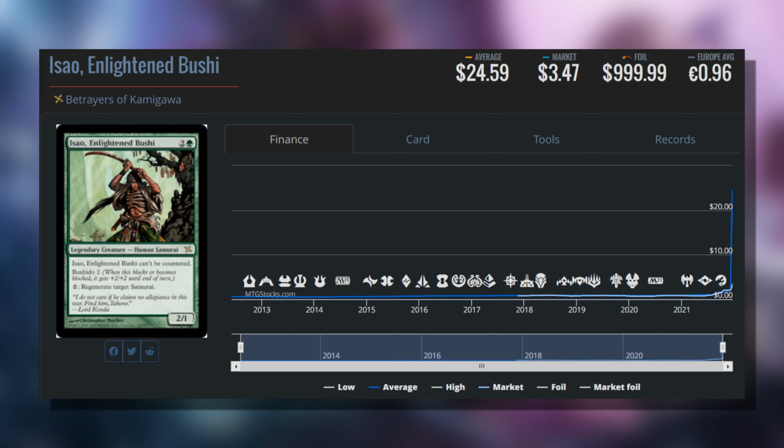I don't know, it's great if you're able to regenerate a target samurai, but I don't know how powerful that's going to be. I think it's really speculation that people are looking for strong samurai synergies. That might not be in the set. That might not be that big of a deal, just regenerating a target samurai. So if you have them, sell them while the set is not really spoiled yet.